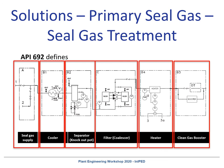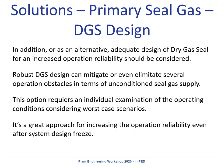However, in some cases, when for example the gas composition changed compared to the one projected, adaptation of the conditioner's kit might be challenging. In this or similar cases, a dry gas seal that can cope with contaminated seal gas supply can be of interest. So, adequate design features to increase the operation reliability of the dry gas seal, to make the seal more robust, could be an interesting approach. However, this option requires individual project examination of critical operating conditions and would need to support worst-case scenarios.